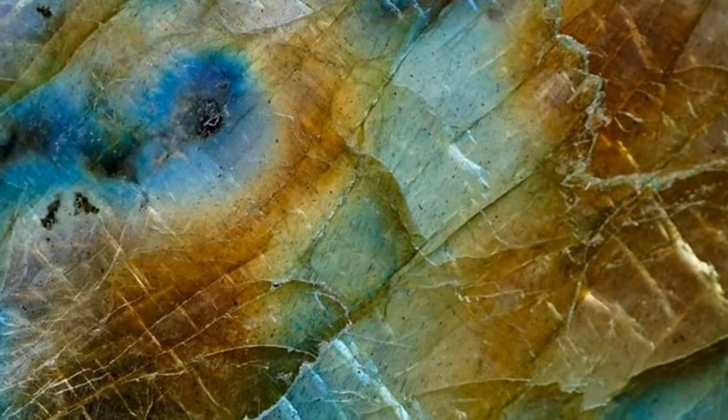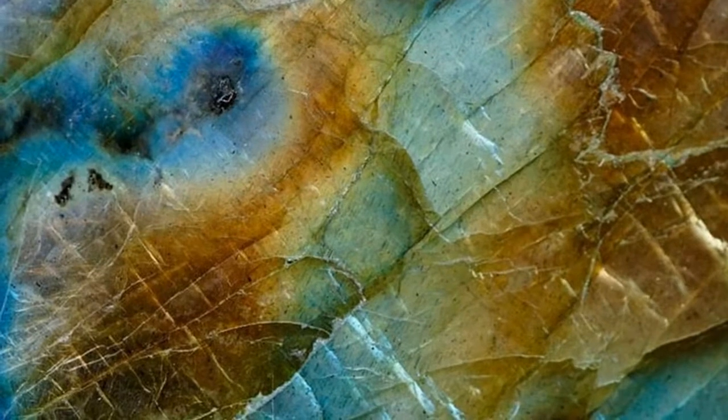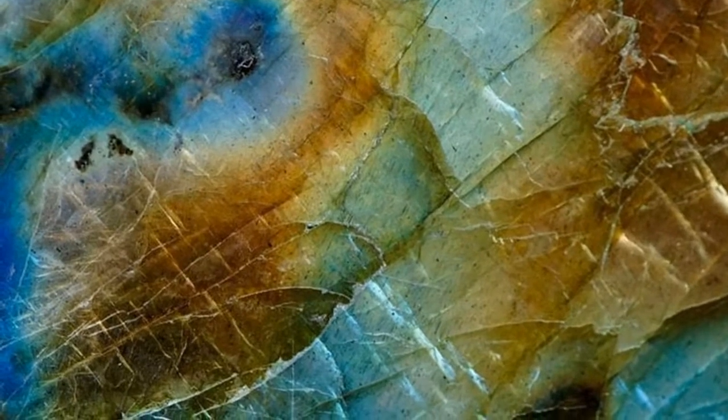This effect, which is officially called the Schiller effect, can be seen in various stones, including rarer samples, such as common quartz. It's rooted in both physics and geology.